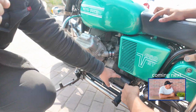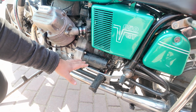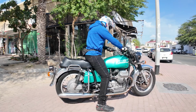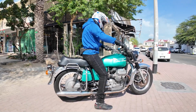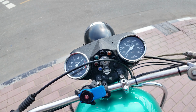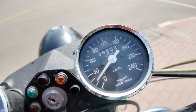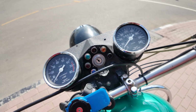Look, this starter motor, if it breaks, I can go to any car garage and buy one. Any small car, Volkswagen, Fiat. This bike weighs around 280 kilograms. It's got a massive fuel tank, 21 liters. Everything on it, the switchgear, the speedometer, everything is very analog. But the good news is that any mechanic in the world can work on this bike. You don't need much. A screwdriver and a hammer, that's all you need.